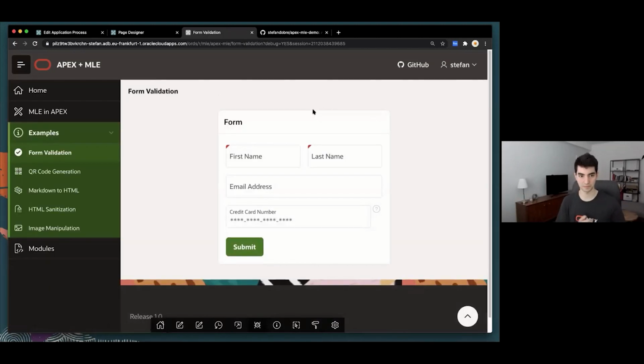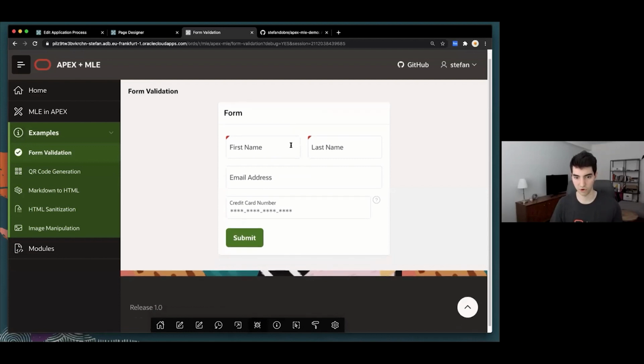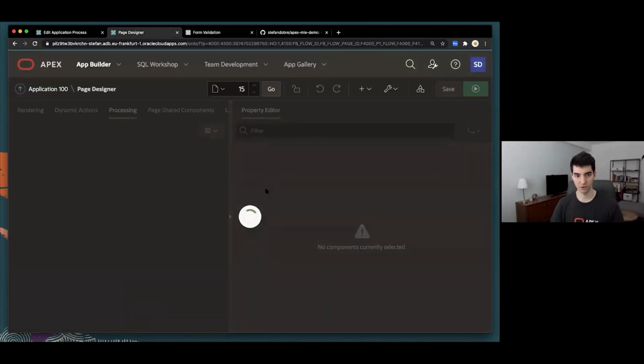Form validation. I thought about here, we have a little form and we want to validate for a correct email address and a correct credit card number. And we could go ahead and implement this logic in PL/SQL, or we could just use a library that thousands of other JavaScript users are using. So this library is called Validator, I believe, and we use it in the following way.